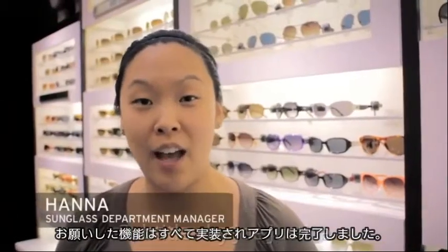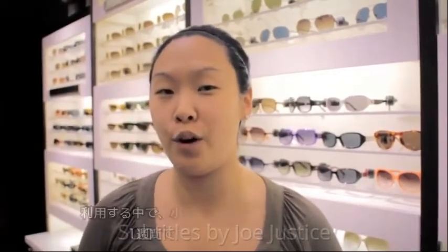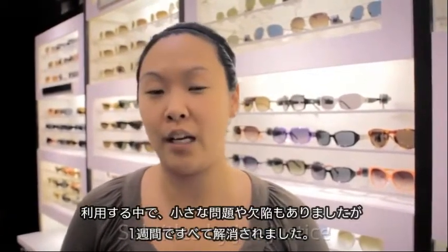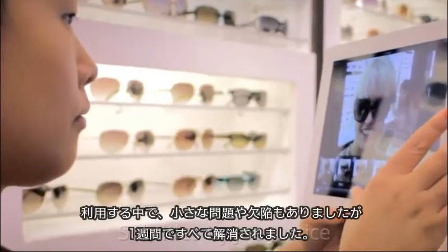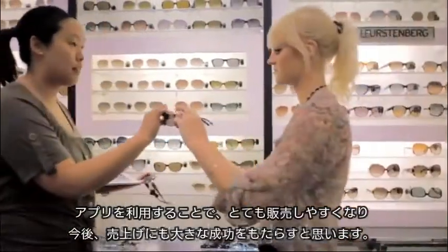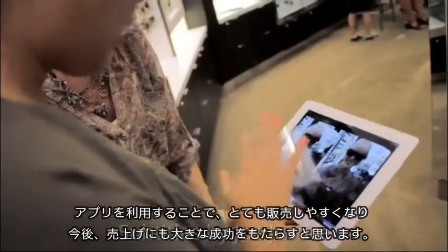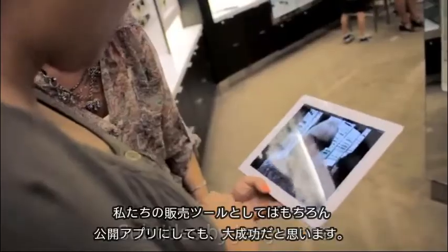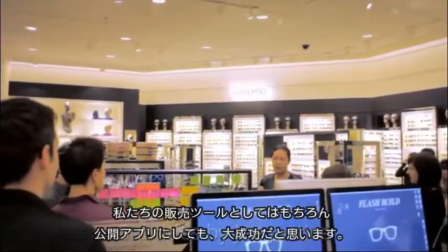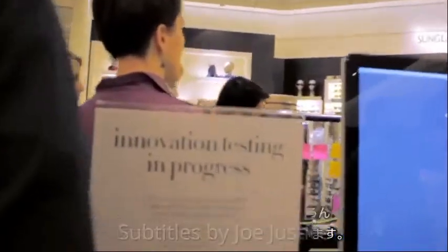The application has developed so far. Everything's finished, everything that we've asked for, and even the little roadblocks and glitches that we kind of stumbled across as we used the app during the week has been solved. I think that it's going to be really easy to be able to implement into our sale, and I think that we're going to find a lot of success with the application, whether it's via a selling tool for us or if it goes public into a downloadable format. Whatever happens, I think this was generally quite a success.